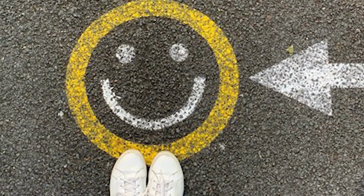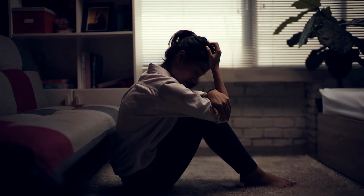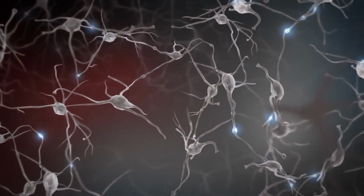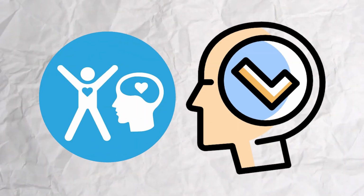Mood enhancement. Many of us can attest to the mood-lifting effects of a cup of coffee or tea. Caffeine can enhance mood and even reduce the risk of depression. It does this by influencing the release of certain neurotransmitters, promoting a sense of well-being and positivity.